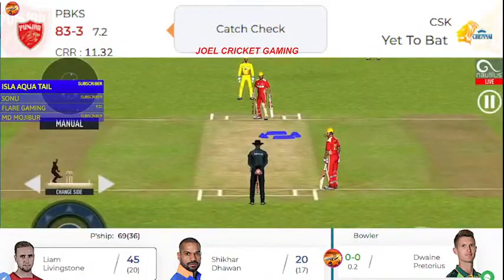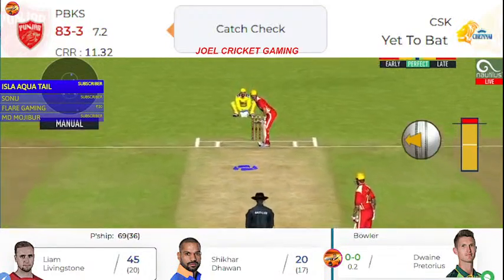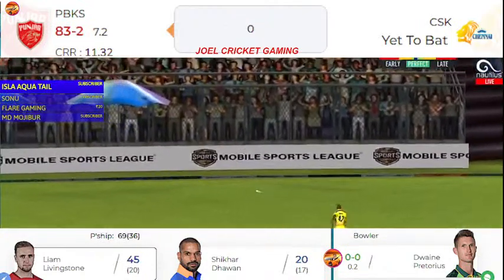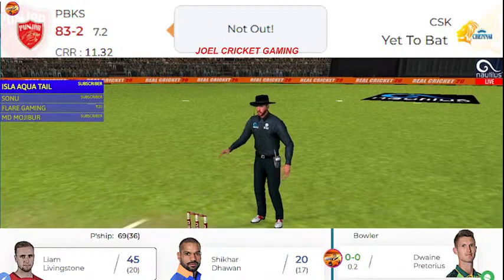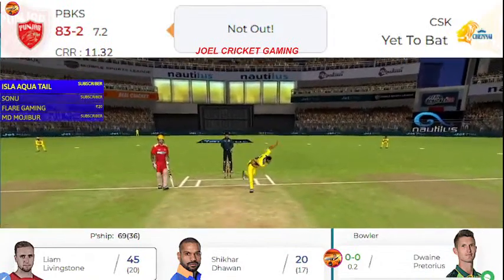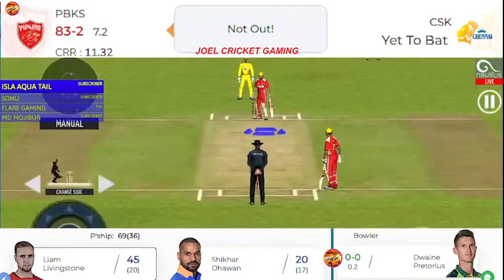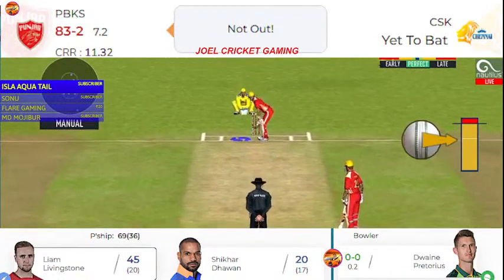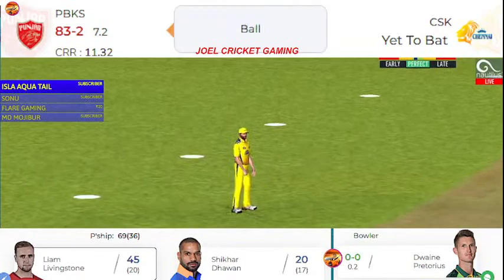They are running hard, converting ones into twos and twos into threes. That's a bit edgy, but the batsman gets away with it and will run away for a boundary. Well bowled, making the batsman play a false shot. It's a sight to watch him bat. Batsman can't find the gap, straight to the fielder.